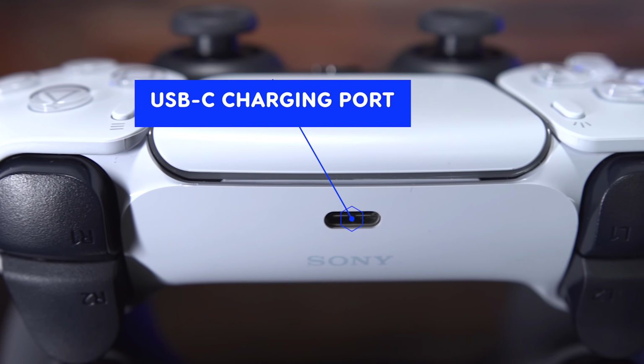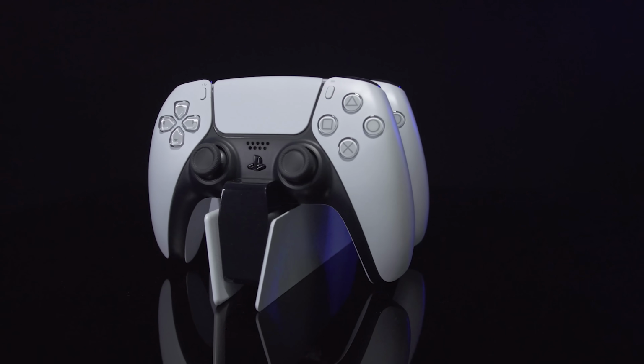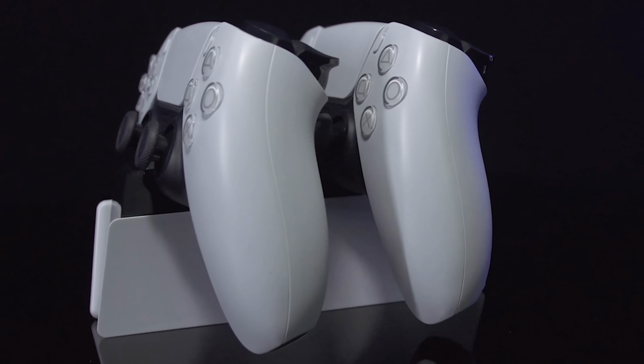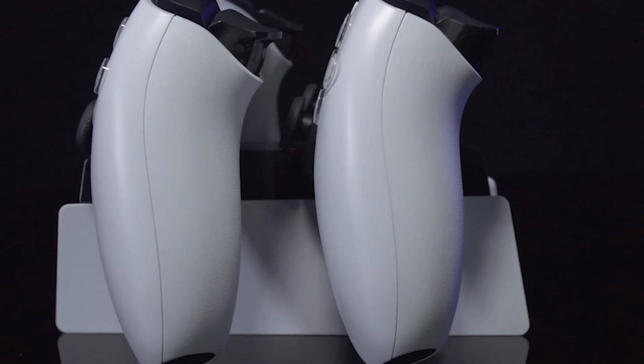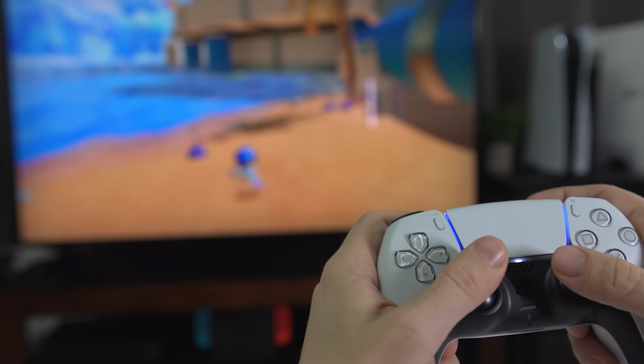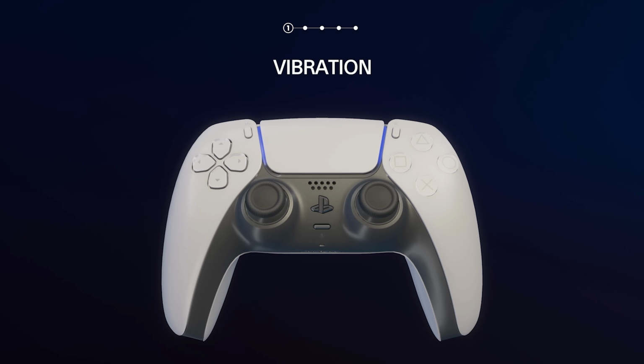The charging port is USB-C. However, it's what's on the inside that makes all the difference, and the range of haptic feedback the DualSense can provide is quite astonishing. Nuanced rumble travels from palm to palm and with a wide spectrum of effects, from almost imperceptible pulsations to massive vibrations.